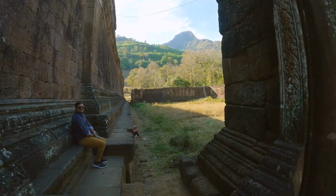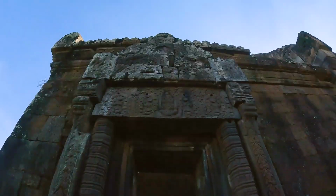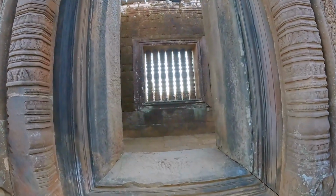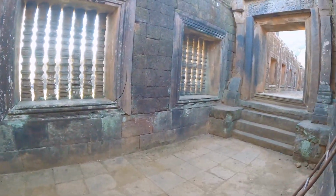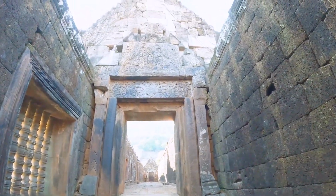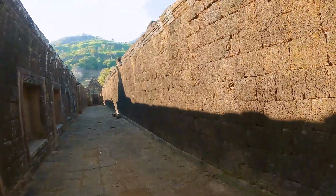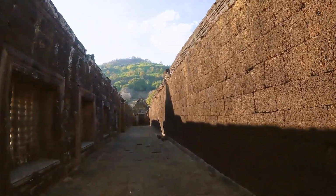Sawadee. This is the first part. The detail is incredible, even after so many centuries. Wow. It's the first time in my life visiting a temple like this, an ancient ruin of a temple. I wish I could talk about it, but I'm speechless.